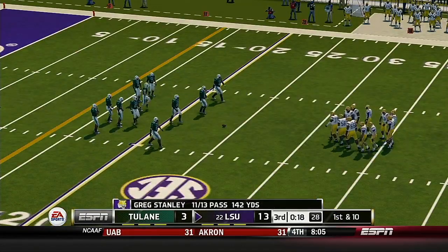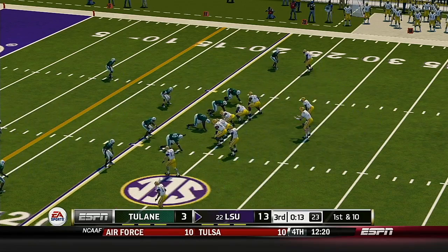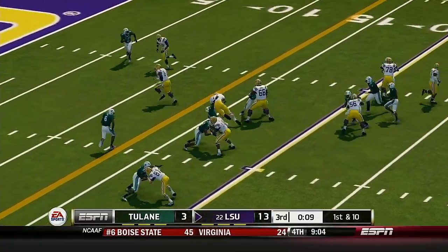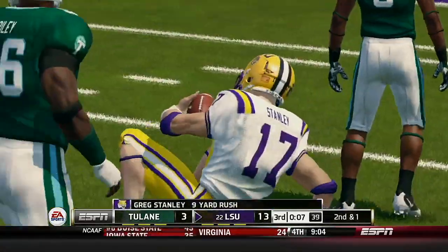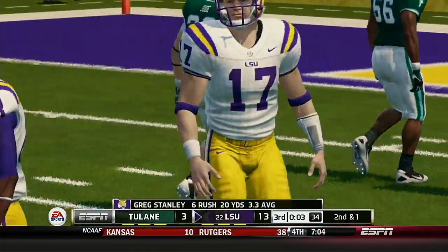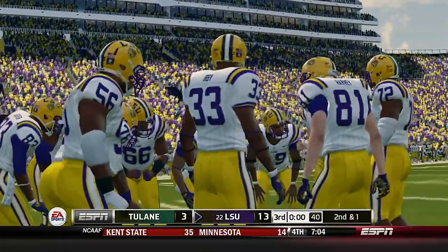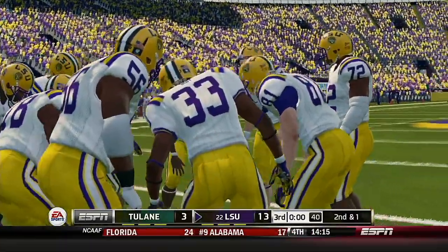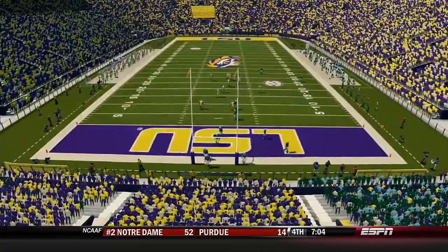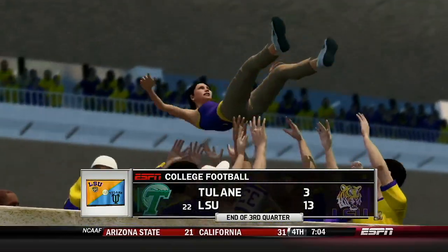And this is the 10th play of the drive. Makes his way out to about the 15. Second and 1. Well, this turned out to be a pretty good ball game, and we've got one quarter to go. LSU's got a 10-point lead.